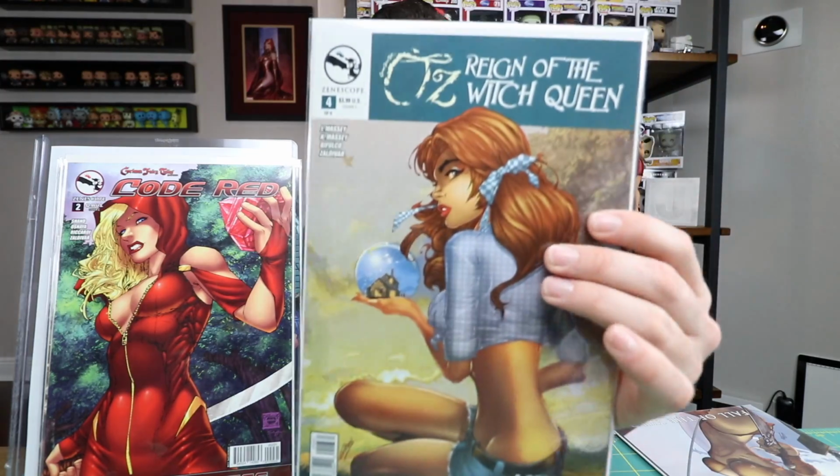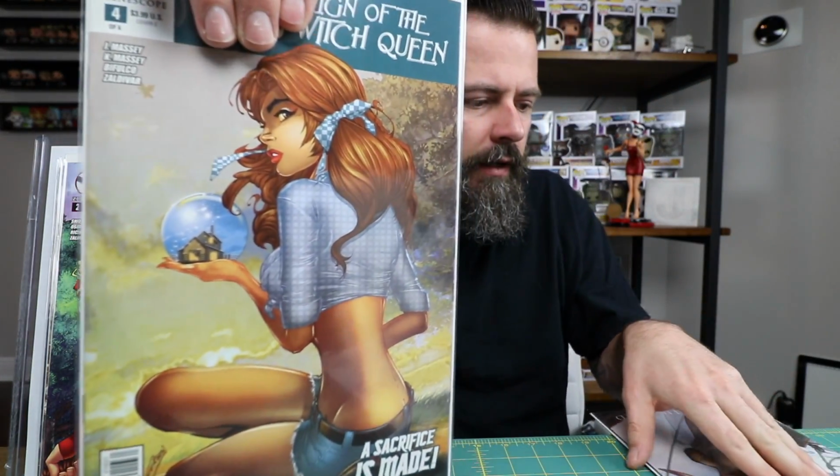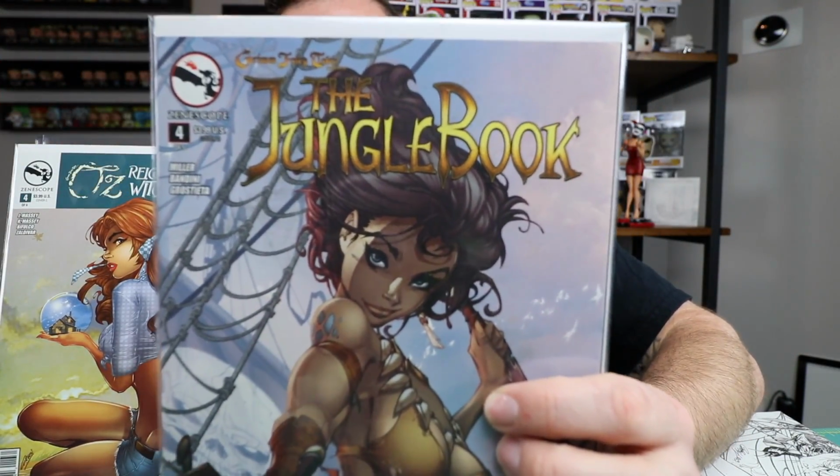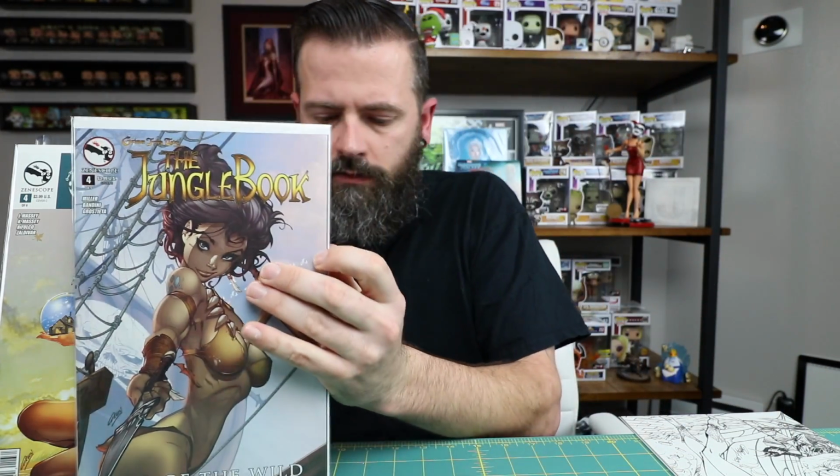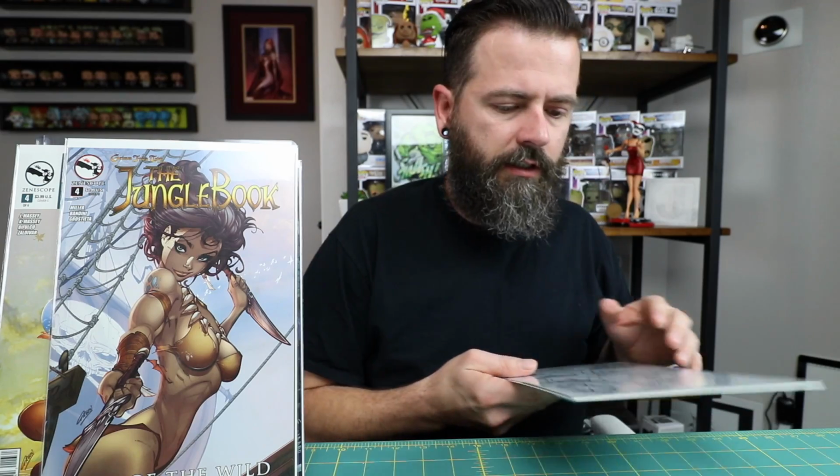Reign of the Witch Queen Oz, Reign of the Witch Queen number 4 of 6. Another Paul Green book to add to my collection. And then also got Jungle Book number 4, cover C, I think. Cover C, yeah, the Paul Green. To go to my Paul Green collection.